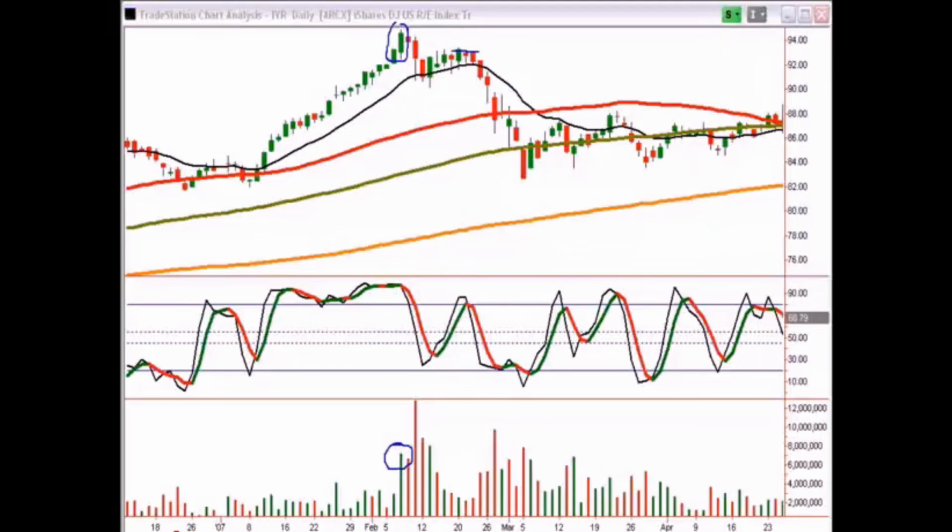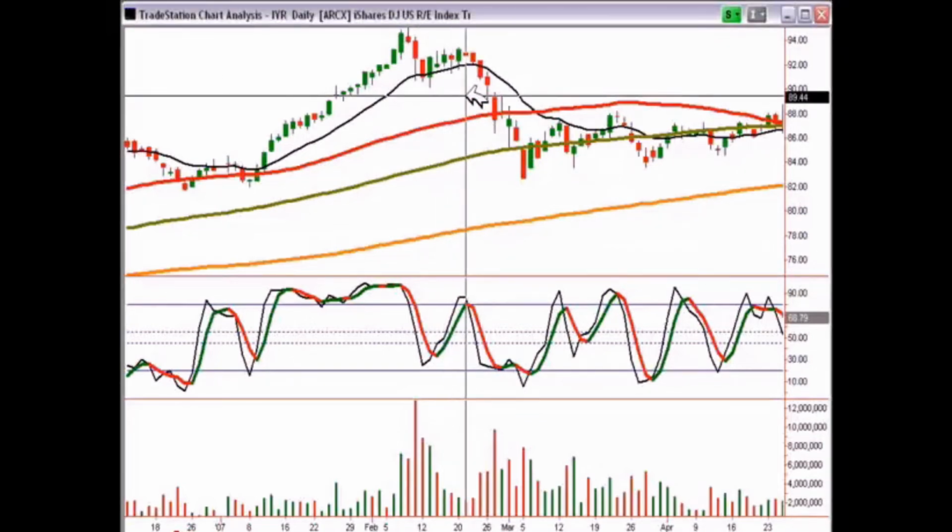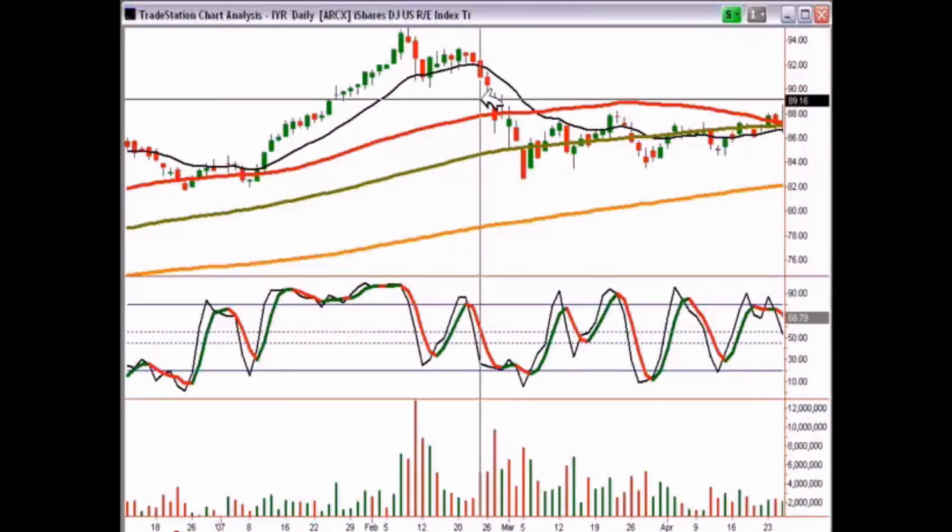So then, boom, here, let's actually do our vertical lines, boom, boom, boom, boom. And then where's our next volume increase come? Right there. And now see, price is already coming down. So we've got a much lower high on volume, and that's what you want.